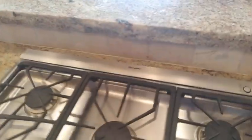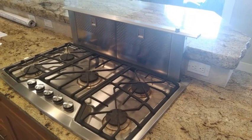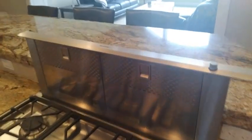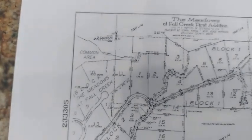Okay, get that back down. There's some other documents here that are pertinent. Now, it does come with a neighboring lot, and I'll show you that outside. So, the lot on the right gives you some extra space there.